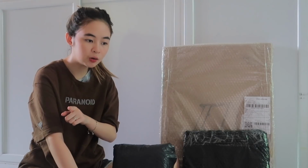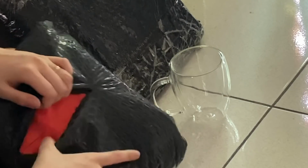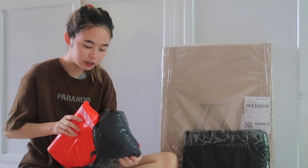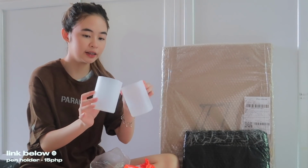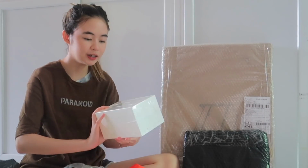In-order guys, nabuksan ko na like yung lamp ko and yung bulb na binili ko. But siguro, share ko lang sa inyo once na-set up ko na siya. What is this? I forgot na. Bumili ako dalawang lagay ng pen. Mura lang to guys. And eto na!